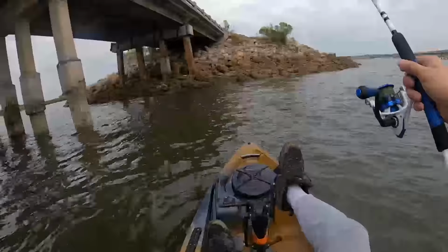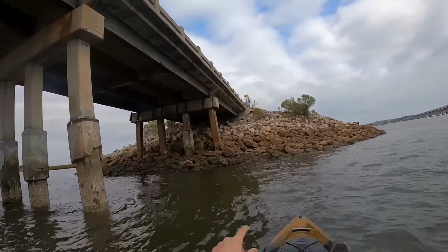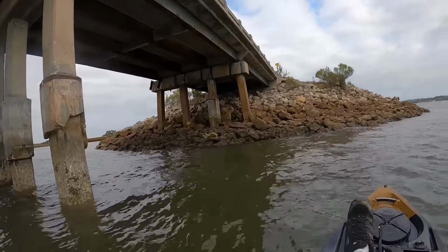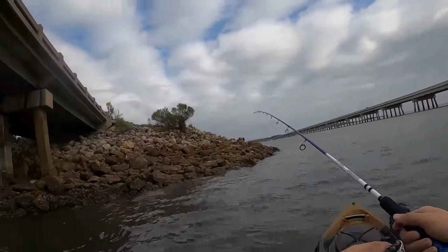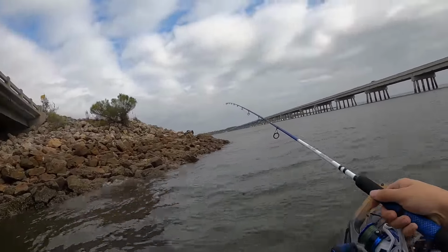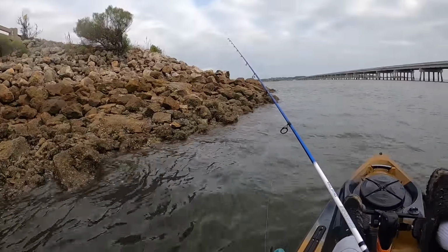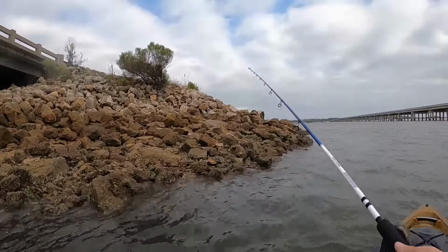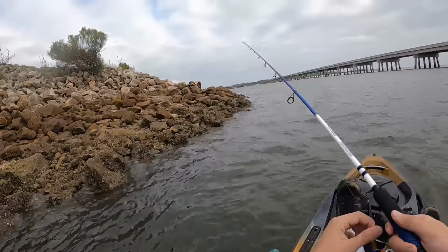Super cool though. All right, basically all I did is just go over here. It's kind of deepish right off this little ledge of rocks. And I'm just letting the current and the wind push me back. Doing a little drifty drift. Let's see if any other dudes are over here. This is where I can see some sheep's head being as well. We at the bottom? All right.